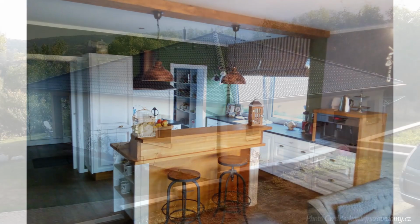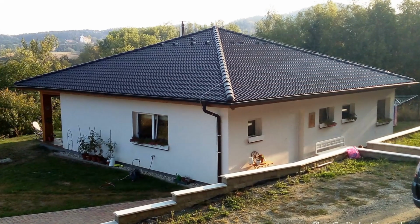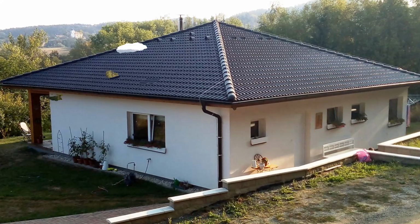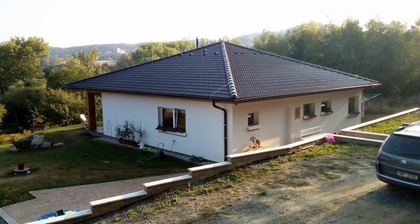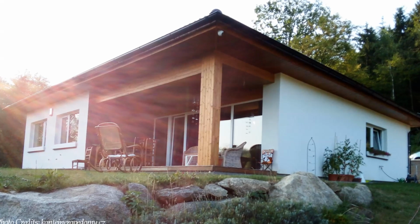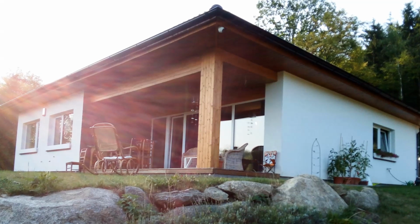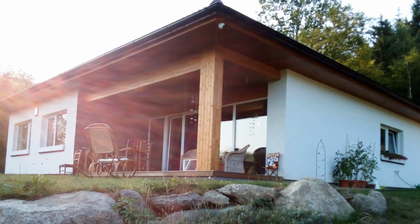The house has a classic hipped roof which enables it to comfortably fit into the neighborhood with the existing buildings without any problem. On the southern facade, the fifth container is cut out to create a covered terrace which pleasantly breaks the monotony of the almost square floor plan.